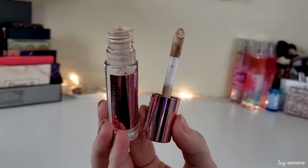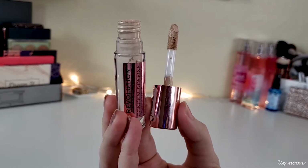The other one is the Makeup Revolution Conceal and Define Concealer. To go along with the foundation, this concealer also is really, really good. I have used this as foundation before, underneath my eyes and a couple swipes on my cheek, when I am looking for a more seamless, very smooth foundation look or very full coverage under eyes. I will go in with this one. Again, even though I have dry skin, I really, really like this. I would highly recommend it, especially if you're looking for a more full coverage look.